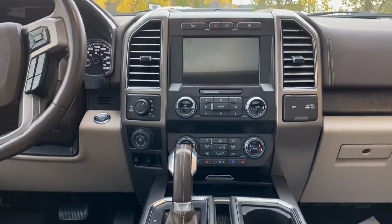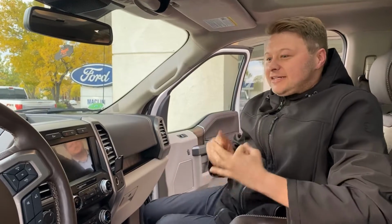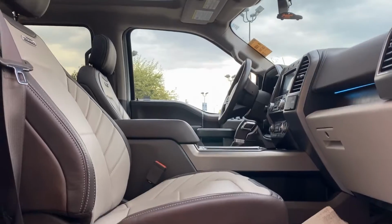Best thing about this truck is the interior. As you can see right here, you have dual climate control, so you and your wife won't get divorced. They say the leading cause of divorce is the thermostat in a house. Full panoramic moonroof, nice sunglass holder, equipped with Apple CarPlay, Android Auto, and Sync 3. You have heated and cooled seats. You have the Limited engraving, the two-tone leather.